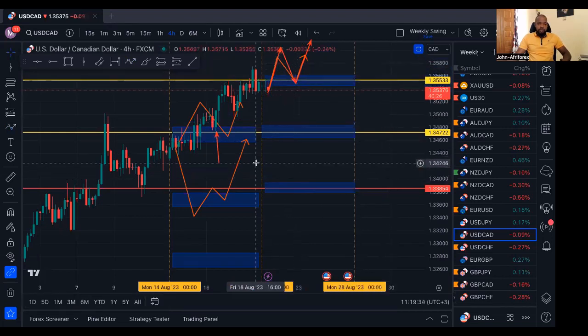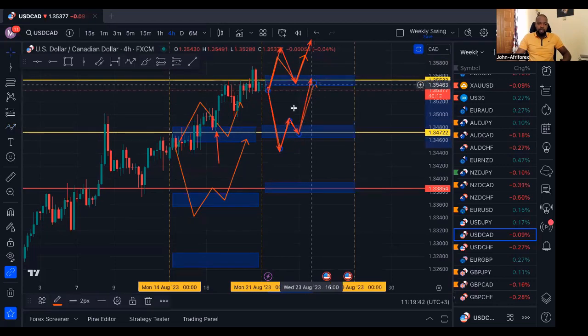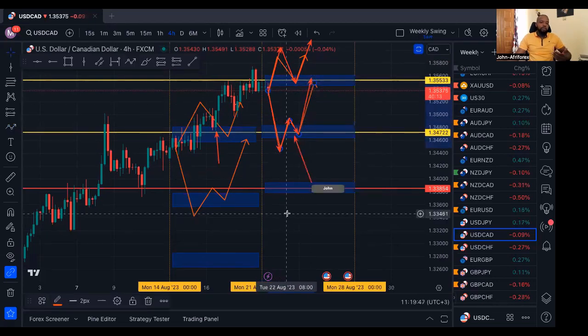But if we get the market pulling back in deeper, because right now we're more or less within that region where we do have some sellers, let's see if they can actually push the market back down. If we get the market coming back in, somewhere as close as possible within here, there could be some really good buying opportunities within that region there.